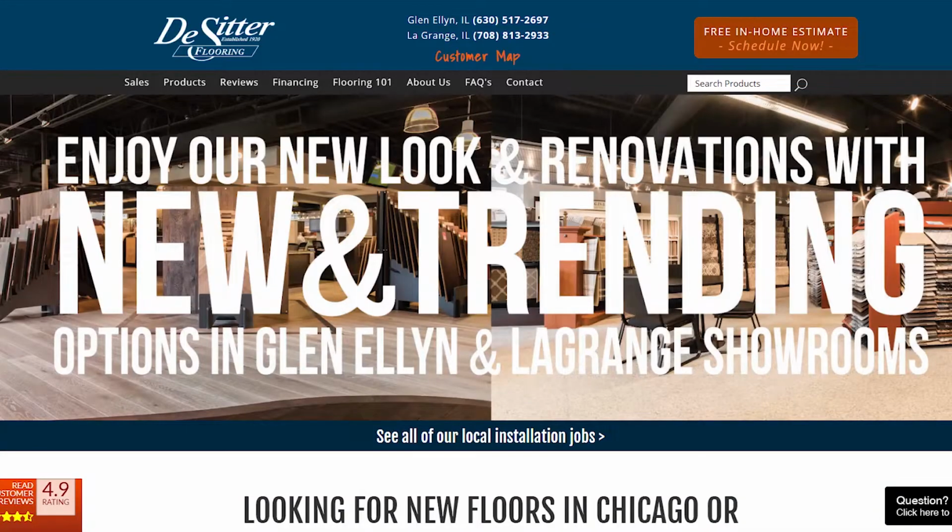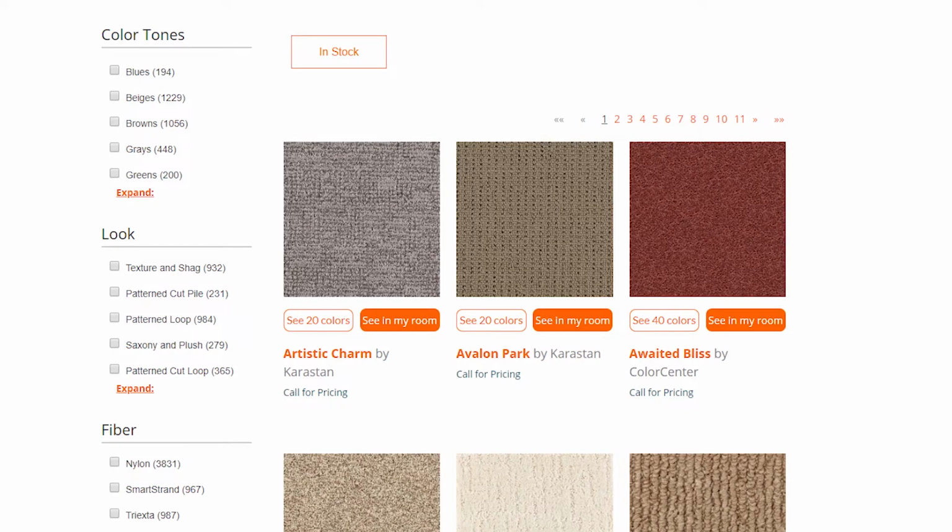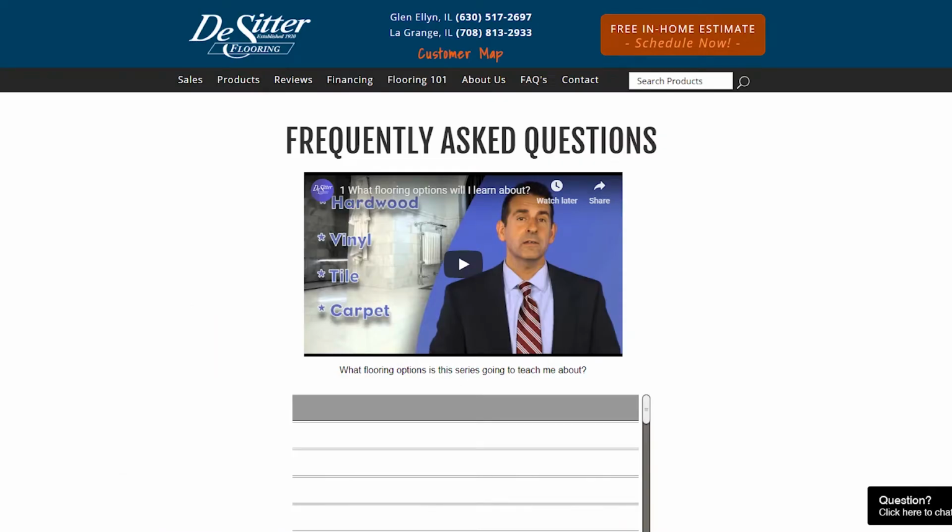So the first thing we did was look up some options for flooring, and we found Desitter Flooring online. And they had everything online you could look for. They also had videos on how to learn about hardwood floor, because we knew we wanted to do hardwood floor. It's big, it's in right now, and we wanted to do that. Basically, pretty much every room in the house needed to be redone.